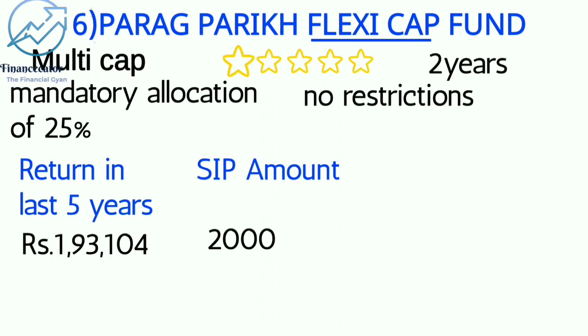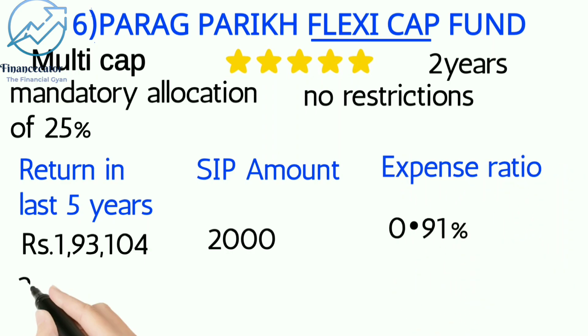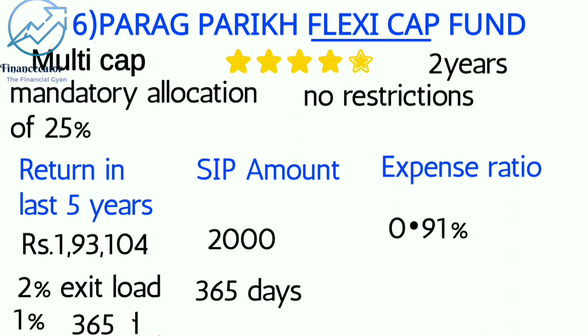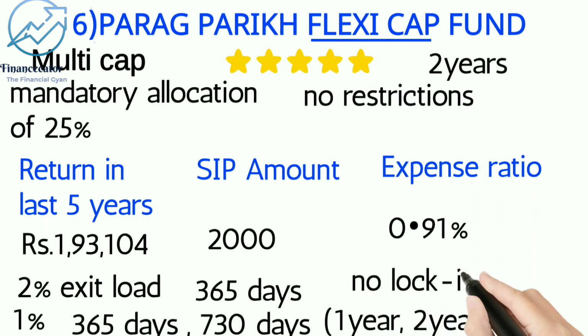In the span of 5 years, if you invest 2,000 rupees monthly, this fund will generate 1,93,104 rupees. This fund has an expense ratio of 0.91% and 2% exit load if redeemed within 365 days, and 1% if redeemed after 365 days but before 730 days. That is after 1 year and before the second year, and no lock-in period.